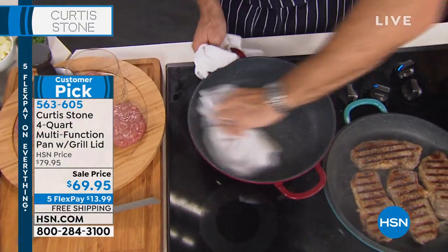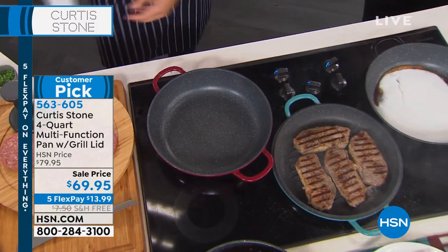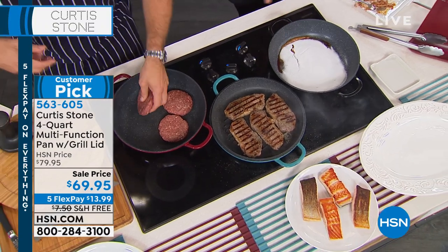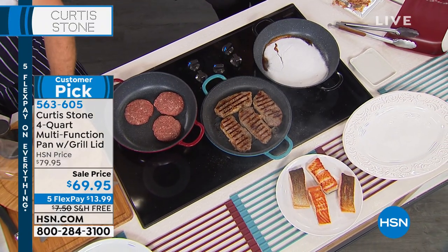So again, if you are someone right now in the summertime, you want to bring the thrill of the grill inside because it's just too hot, the bugs are bothering you. Look at the steaks that we're doing. Look at the burgers. And by the way, you have two pans here that you're getting today.